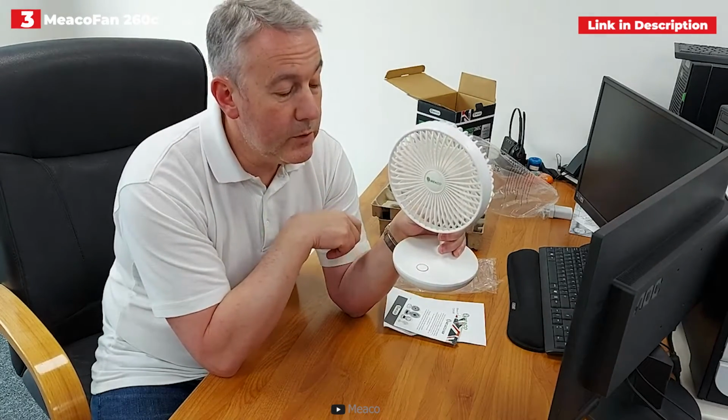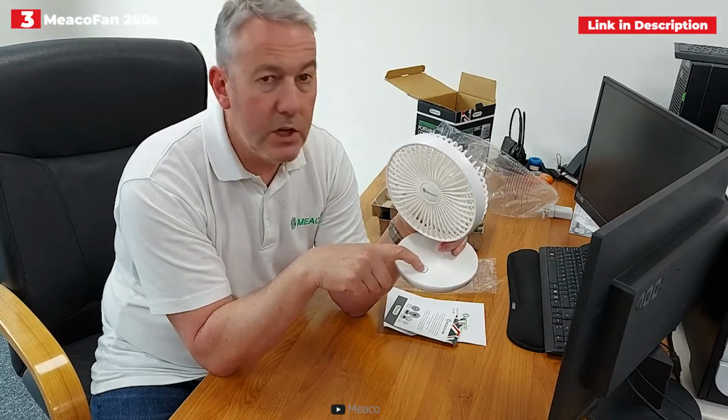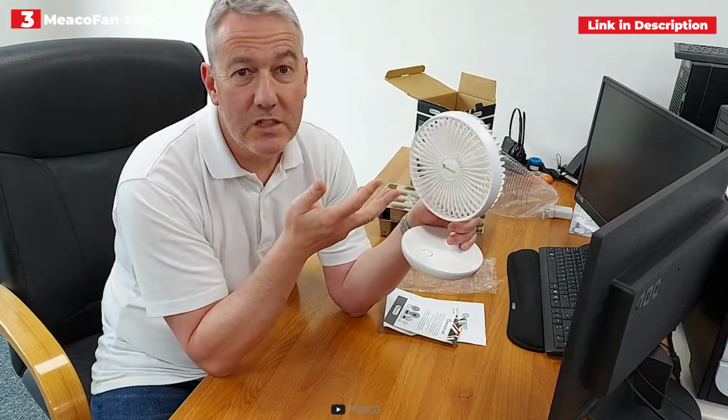The 4-speed 260C may be charged by any USB port. To run and charge it, simply connect it into a computer. Because it is so portable, you may easily take it on vacation or use it in the garden. And, because it's Meco, its top speed creates a truly fantastic wind without creating a sound.